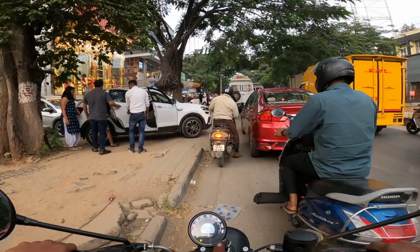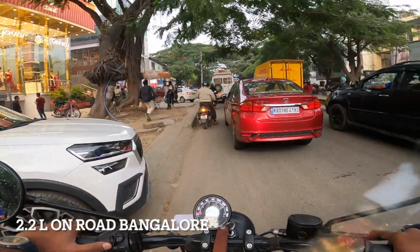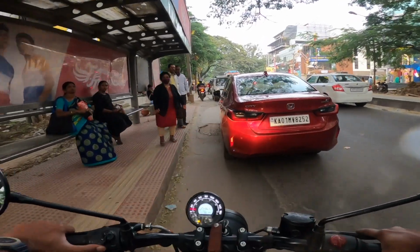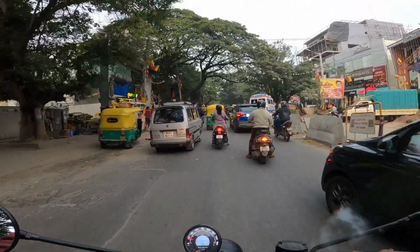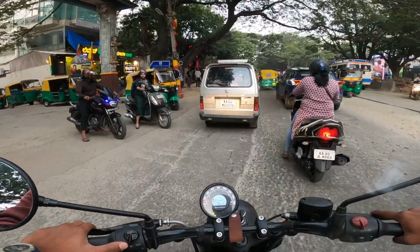The gentleman selling it said the on road price is about 2.2 lakh in Bangalore. So I think this is 30,000 less than Honda Highness. I'm not sure about the kerb weight. Maybe I'll display it here, but I feel very lightweight riding it. That explains the kind of confidence or the kind of flexibility that this motorcycle has in the cities.